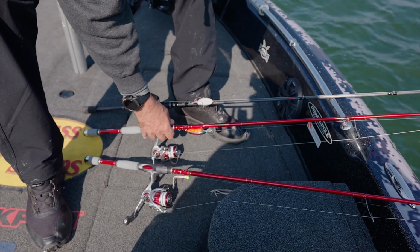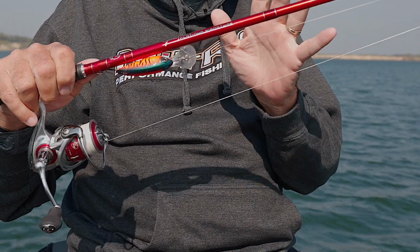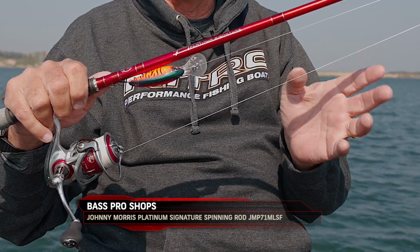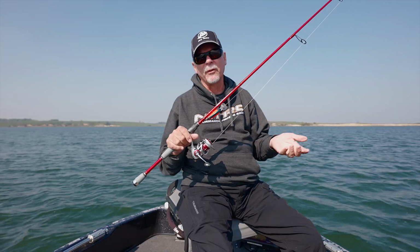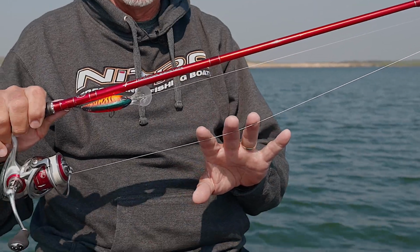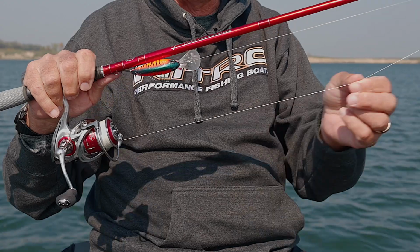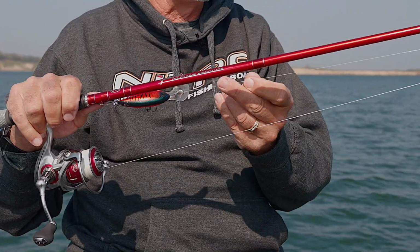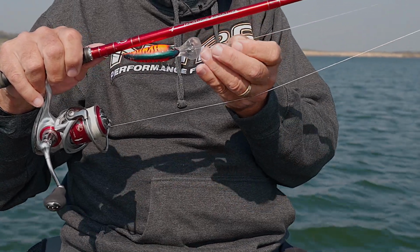For throwing crankbaits and the Chapo, this is a 7-1 medium light action rod. It's got good backbone for fighting the fish, but it's got a softer tip, again, for fighting big fish. Coupled with the same line, the same fluorocarbon leader. Now the difference is if I put a Chapo on here, I'll use this rod, but I won't use the leader. I'll just tie direct. Dan gave me that tip. It's a great tip and it works very well.